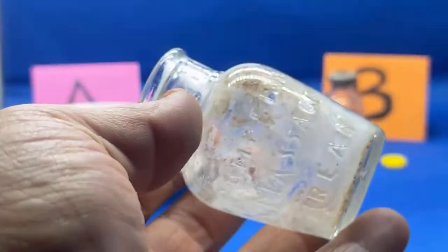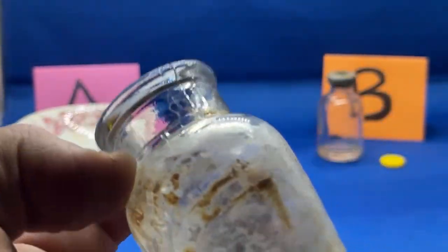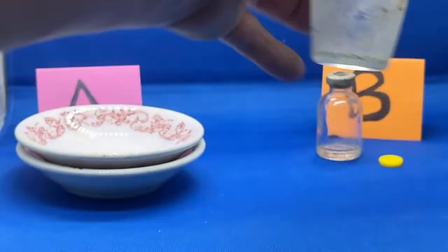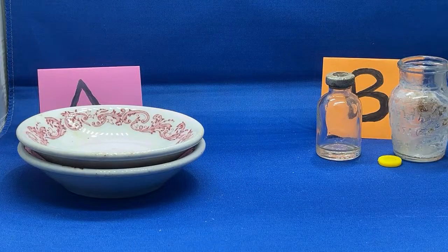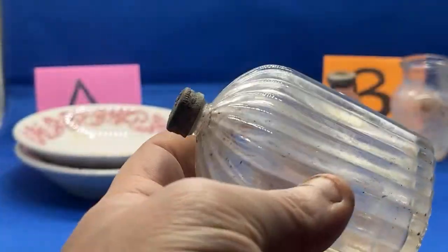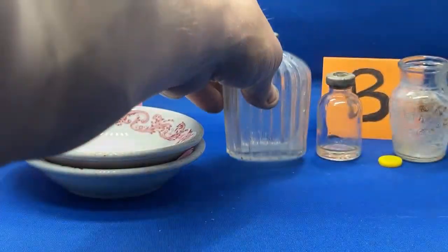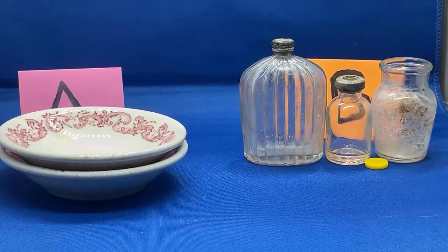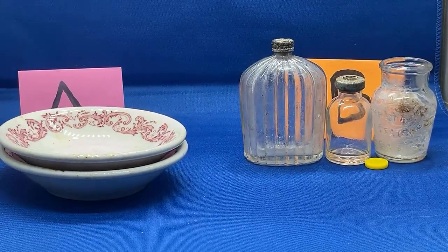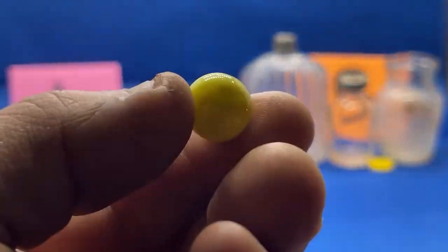We're gonna add a Pompeian massage cream. This is a semi-automatic machine made. So you got that, you got the IV bottle. And we'll add this real fancy perfume bottle as well with the topper. There you go. All three of those are going to be on B, and that's also going to be a bidder's choice item. And then a yellow gamer marble. A little bit of white swirl in there.